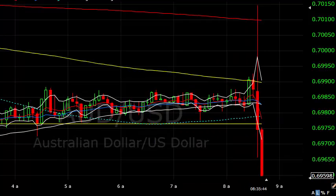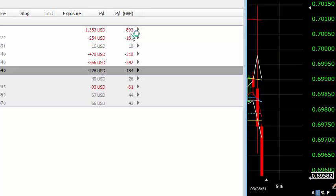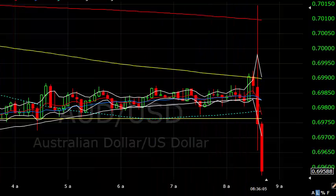Okay, just back, and I have been stopped. We see the Aussie dollar has come down, so it's a stop out. 893 down for the day on that one. Bear in mind, obviously 167 of that was a swing from yesterday. It was stopped out overnight, so on the day, trading down 720 odd pounds. So nothing too major considering, and it's still been a positive week, giving back some of the gains obviously from this week.